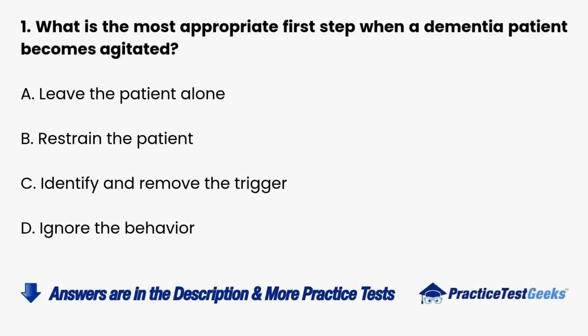1. What is the most appropriate first step when a dementia patient becomes agitated? A. Leave the patient alone. B. Restrain the patient. C. Identify and remove the trigger. D. Ignore the behavior.